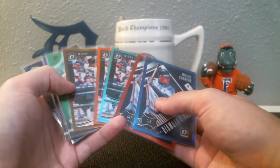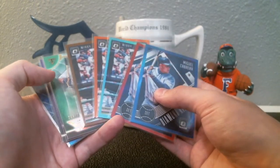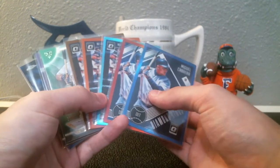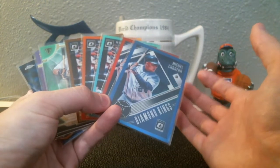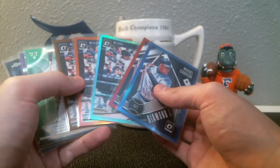Just a lot of different color in here, and I'm glad I finally got these in because I've been trying to buy some of these on Sport Lots, and I just can't remember, and I don't ever put in a card until I have it in hand, so I don't really remember which ones I have and which ones I don't. So now I will be able to tell.